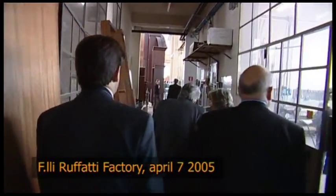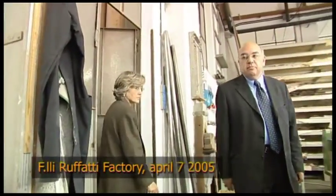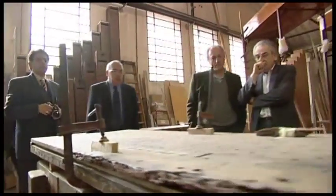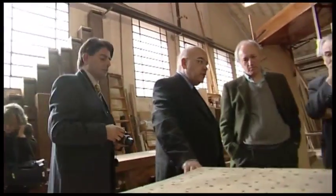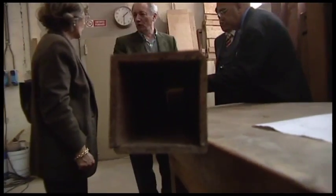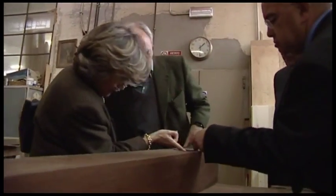Also in Padova is the key to the reawakening of the Co-Cathedral's historic organ: Fratelli Ruffatti, Ruffatti brothers, organ builders with a heritage that dates back to the 1500s and a speciality in restoring historic pipe organs.